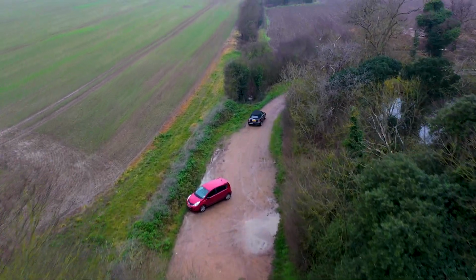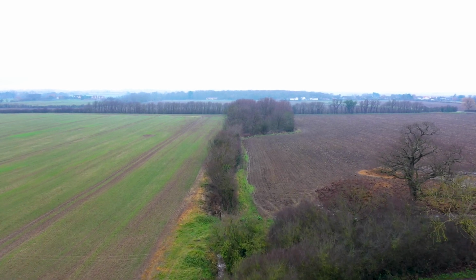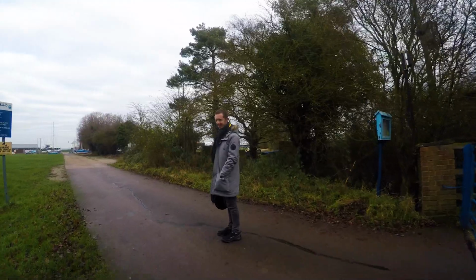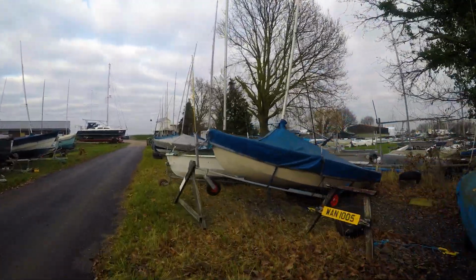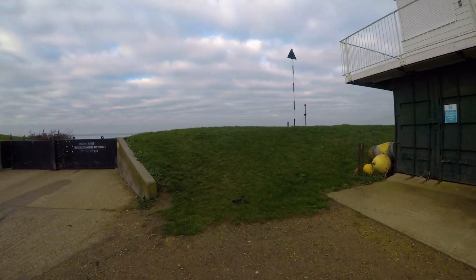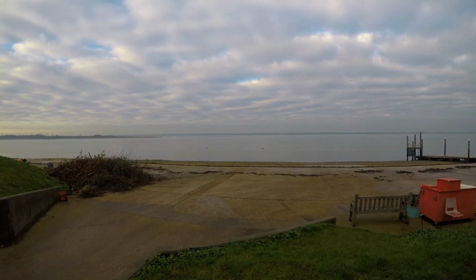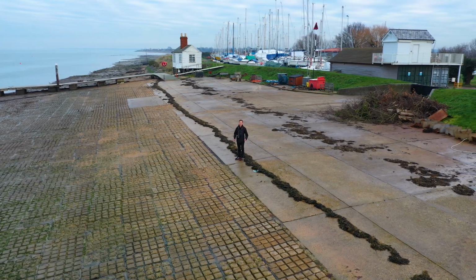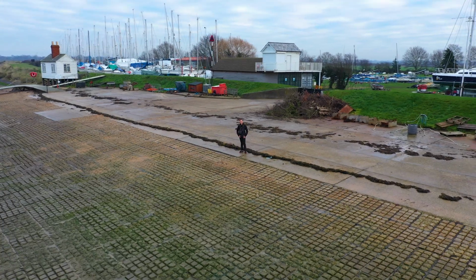We then headed off to our next site, a landing ramp built for training exercises ahead of D-Day. What I'm standing on right now doesn't look like very much of interest. Maybe just a concrete ramp, a slipway used by a local sailing club. But believe it or not, it was actually a ramp built for embarkation of landing craft in the D-Day landings of 1944.